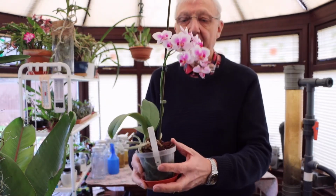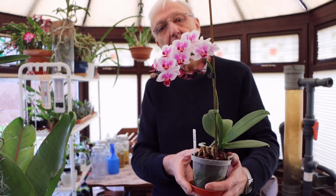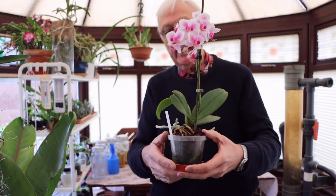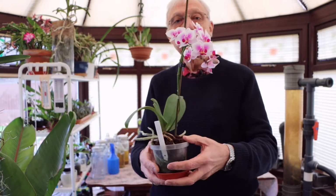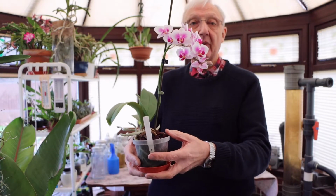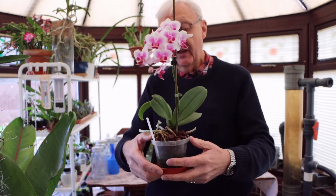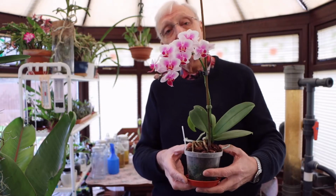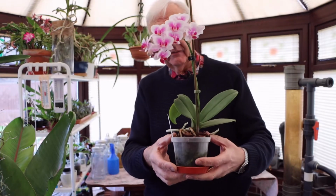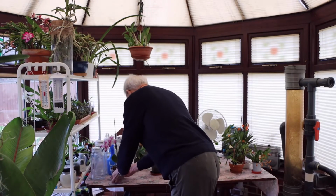One of my no ID phals, only a small one, but I think that's gorgeous. Somebody suggested it might be a hybrid called Beatrice the other day. I looked it up online, I'm not sure. Mine seemed a little bit darker than Beatrice does on the photos I've seen, but it could be. But nevertheless, whether it's got an ID or not, that's lovely, and I don't think, named or not, you could get a much nicer little phal than that.